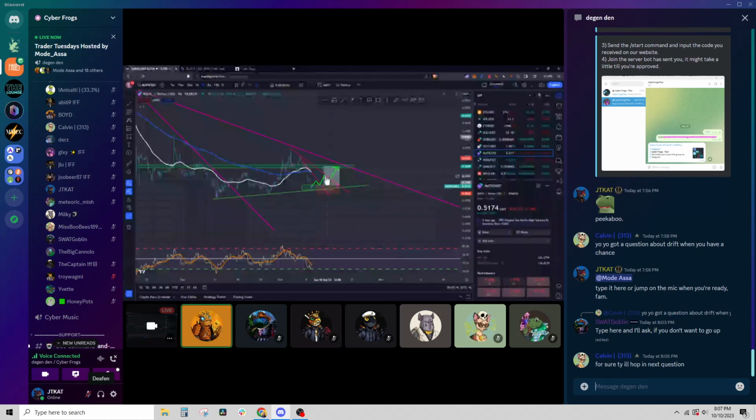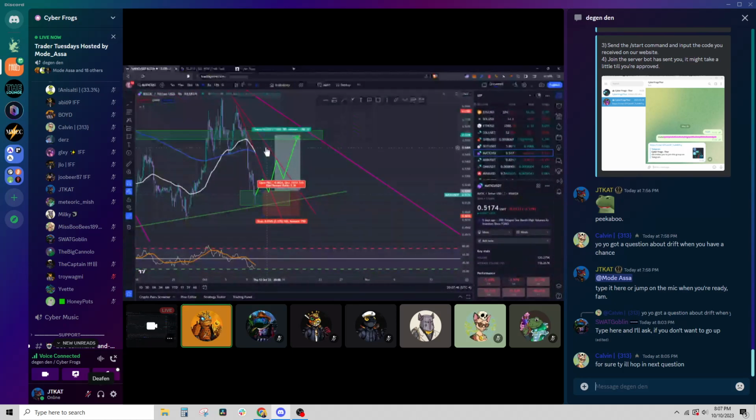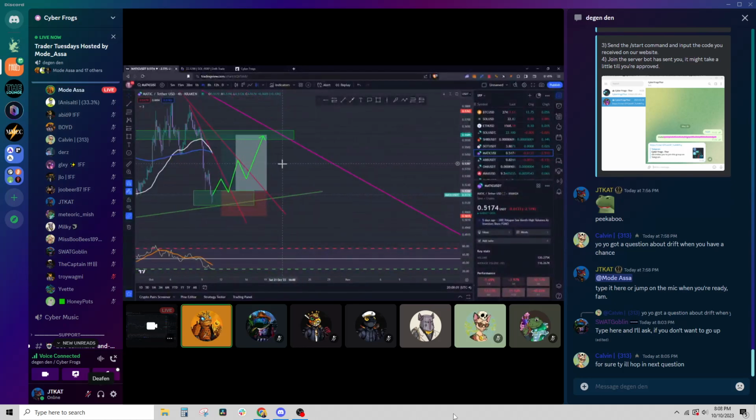But yeah, this Thor call looks good to me. And that's a nice 7.5% gain for you. So you're basically risking 3% to gain 7.5% at a ratio of 2.36. Pretty good trade.